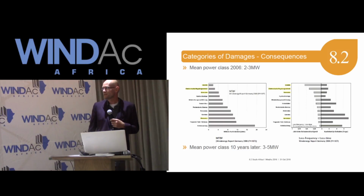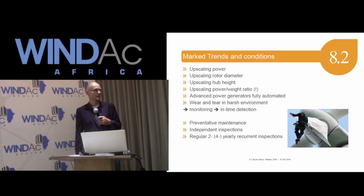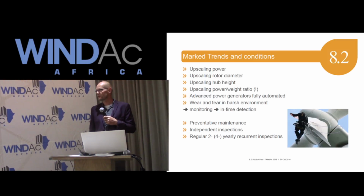Okay, market trends. What I mentioned already, in the old days we started with small multi-kilowatt sizes, today multi-megawatt sizes. And the trend is still going on, so we have upscaling in power, rotor diameter, hub height, power weight ratio, which is a serious thing because they squeeze the reserve for wear and tear to the limit.